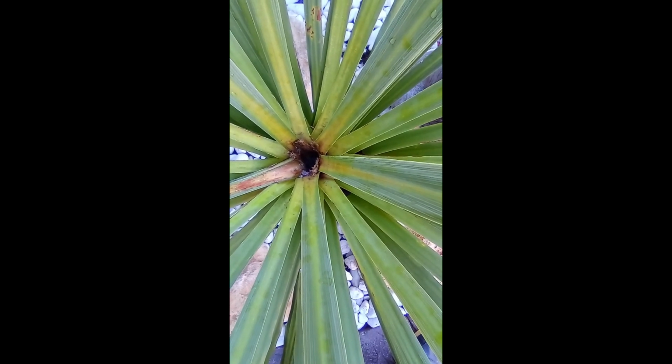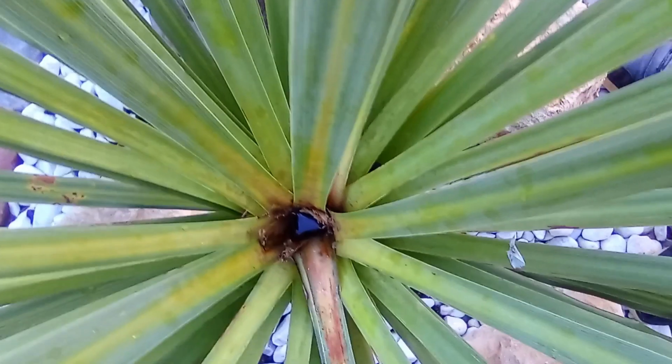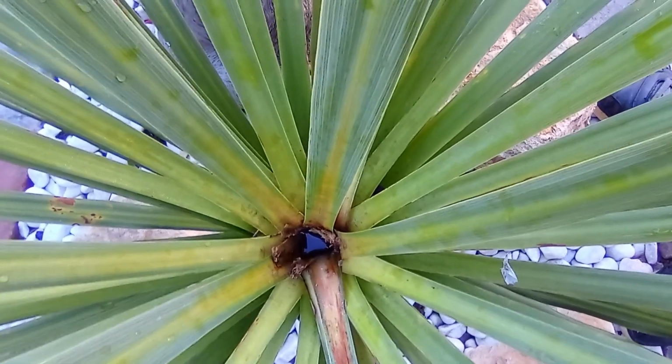So I've got to pour some chemicals down there. You can see I've poured the chemicals down there. Again, there's no sort of reaction to it because it's dry. So I guess I'll just leave it in there.